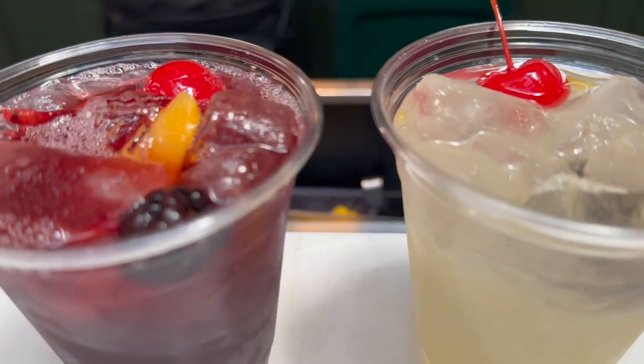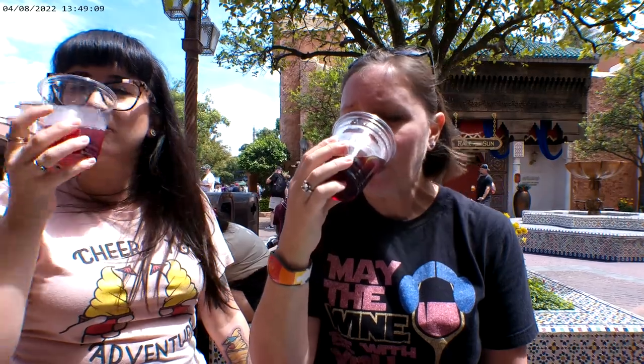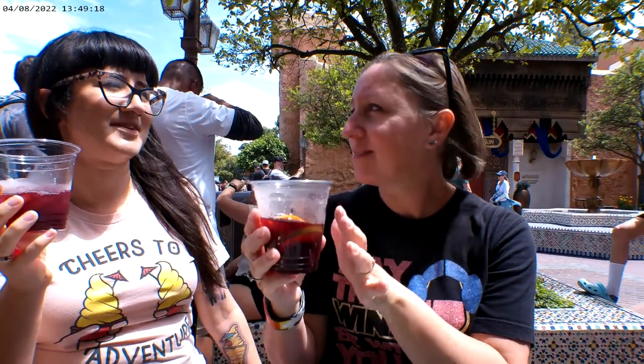Okay, so here we are with this, and this is made with the red wine, gin, hibiscus syrup, and a little bit of white grape juice. Cheers. It's good. Really grapey. It's a little bit more grapey.